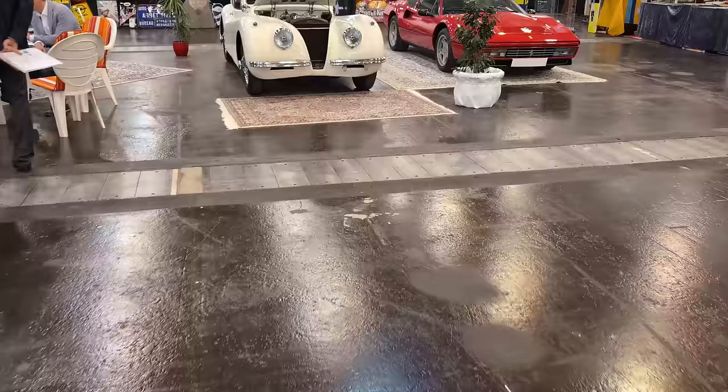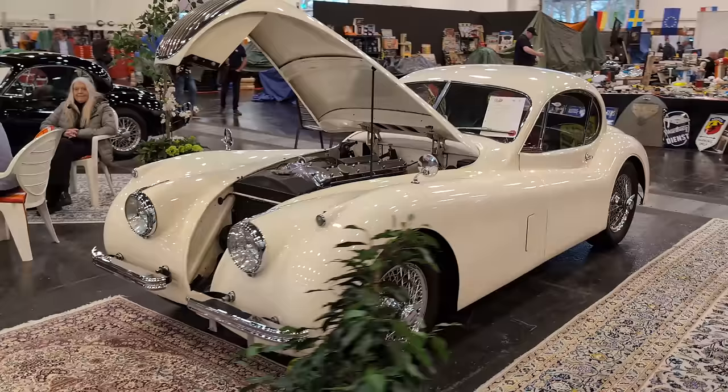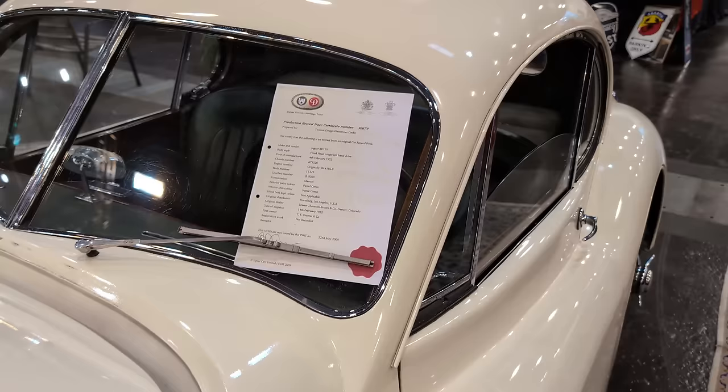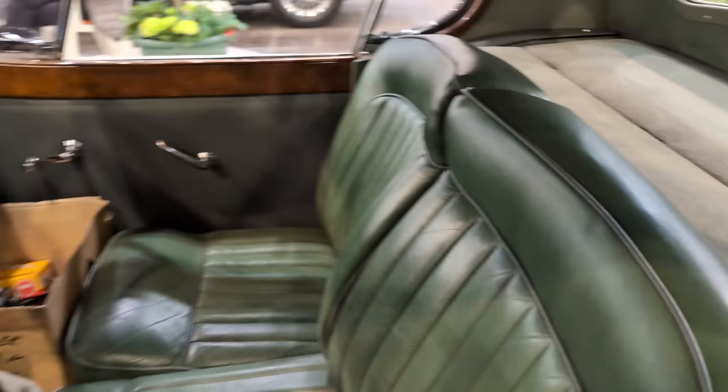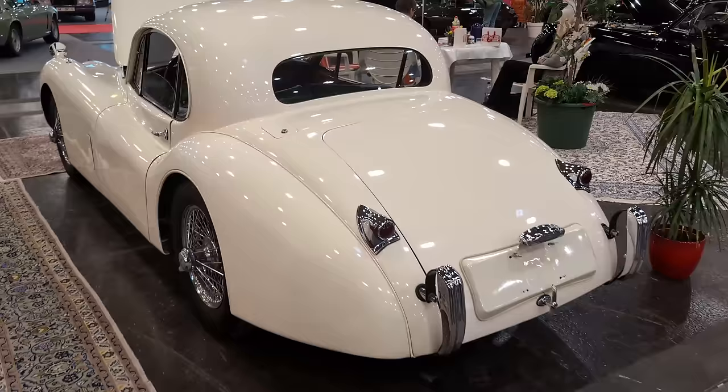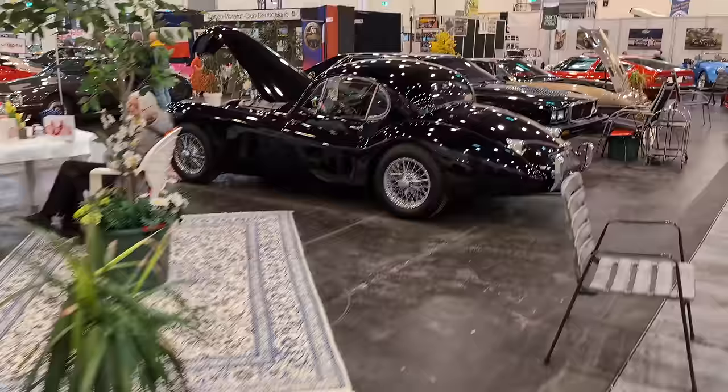XK120 fixed head on white. Seen a couple of these today. So this is 30679 from 1952. Original pastel green with suede green interior. Still has a green interior. Does it have a price? And there's a second XK120 coupe next to it in black.